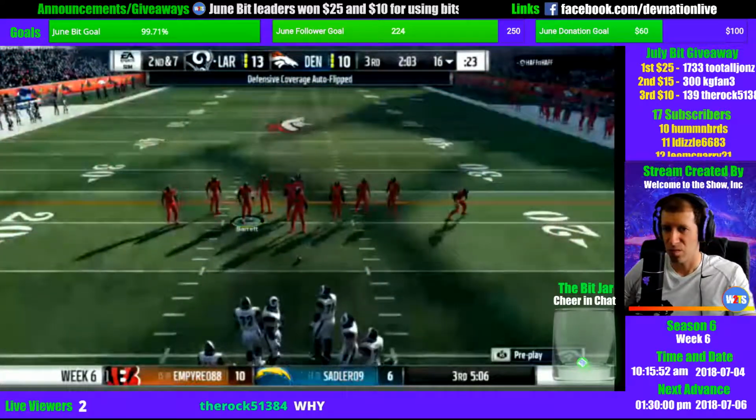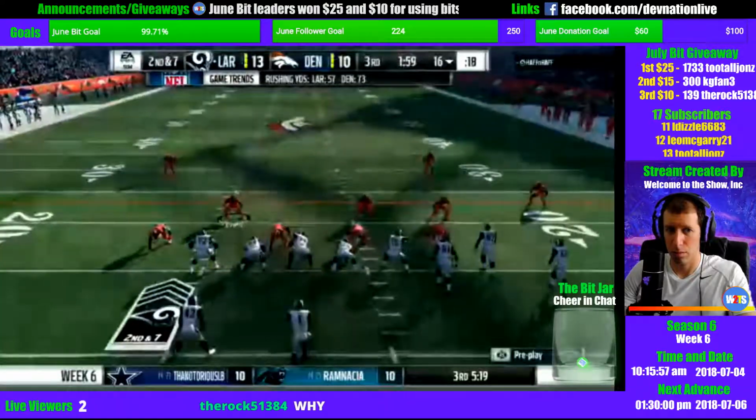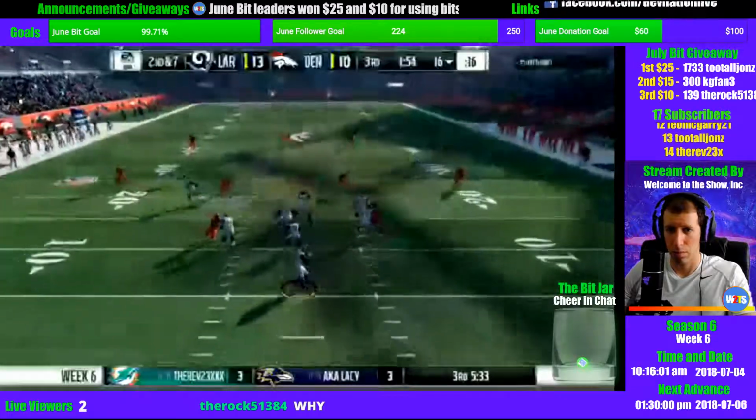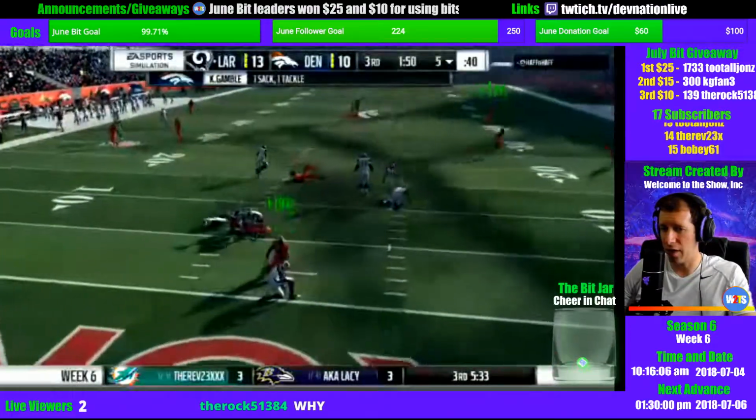Here we go with 2nd and 7. And he motions the wide receiver. Watson now to throw. And Watson's going to go down. He's got nowhere to go.